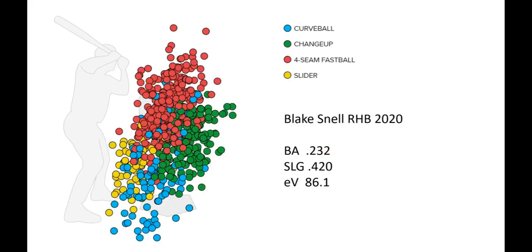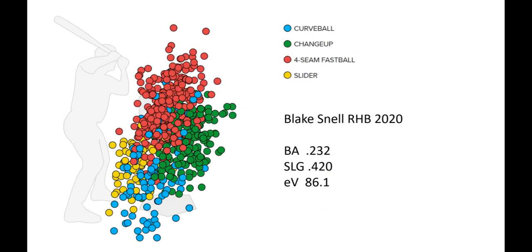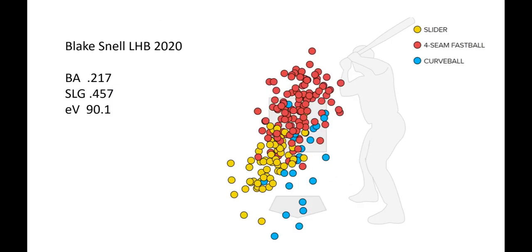So when you look at data and you start to see pitches get jumbled more, then you start to see these numbers creep up. He still has amazing stuff. I mean, he's not a guy that has average stuff. His stuff is very above average. But when the pitches start to blend, then it starts to create chaos, and that is never in the favor of the pitcher. Chaos is the hitter's friend.